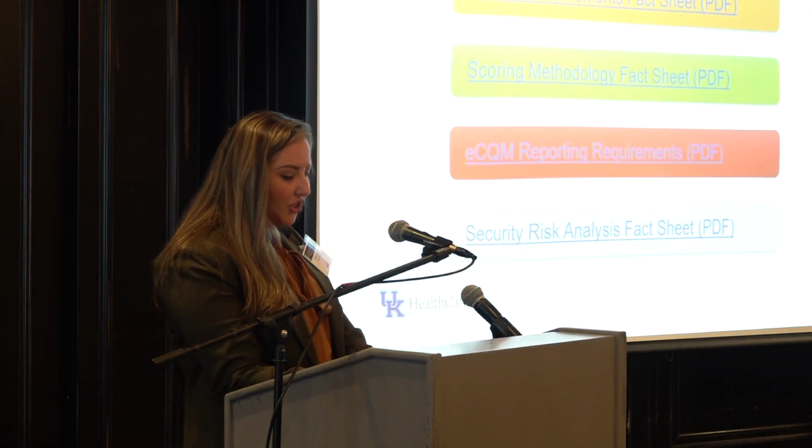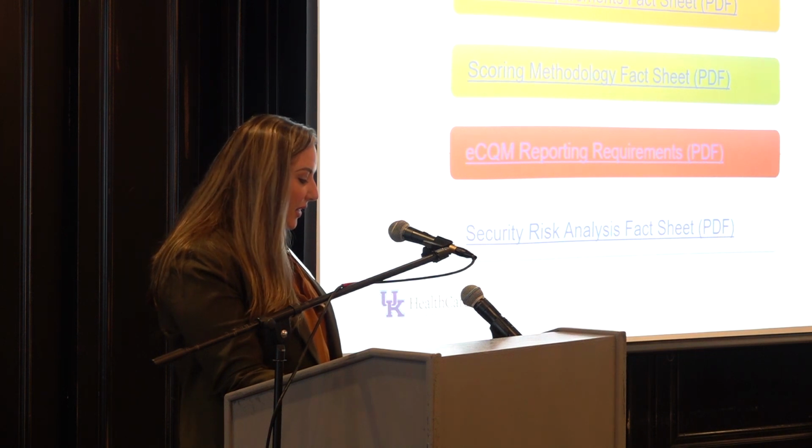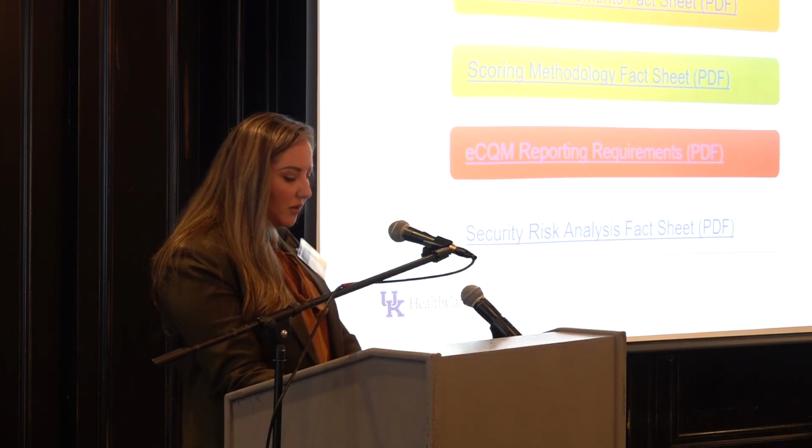I've included this slide just for you to reference later. It has some CMS links to 2021 resources.